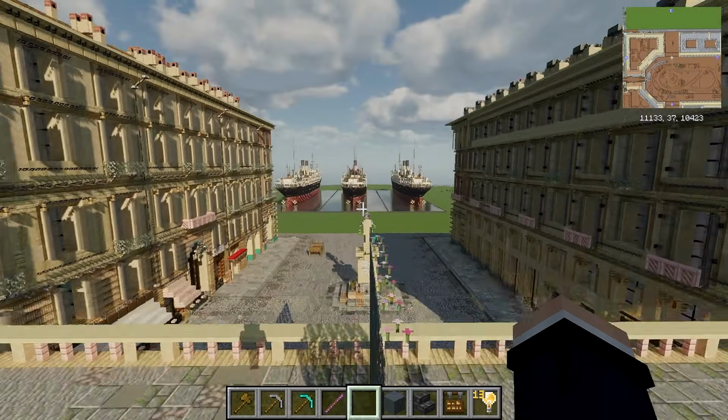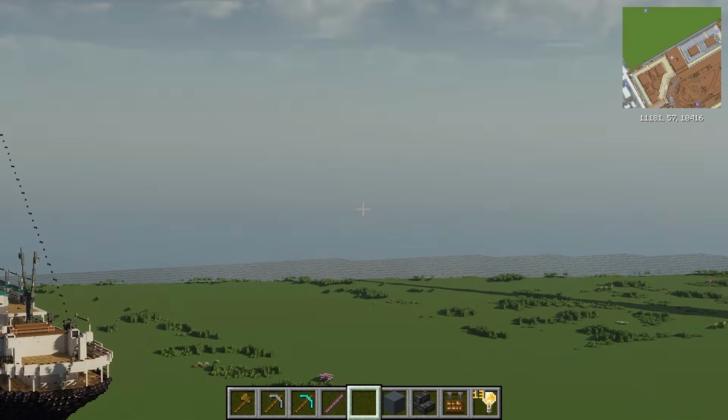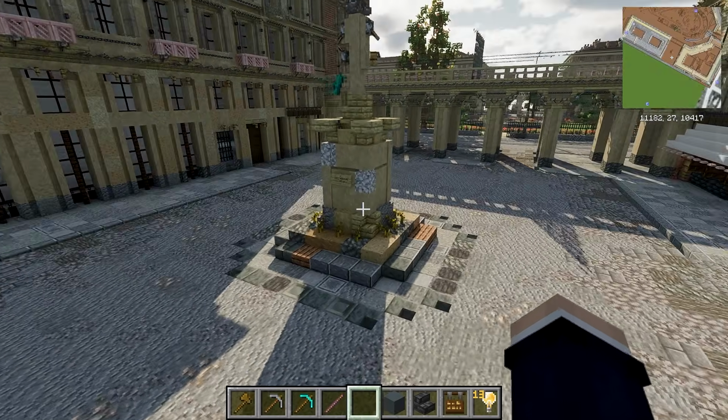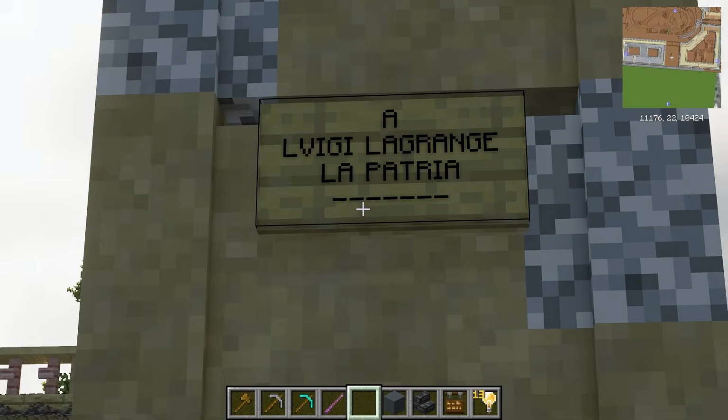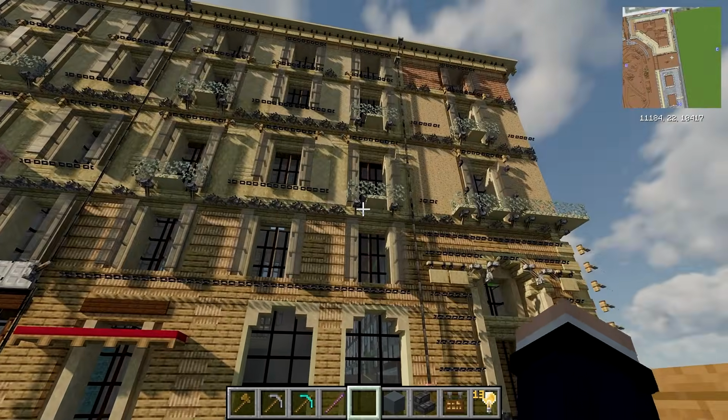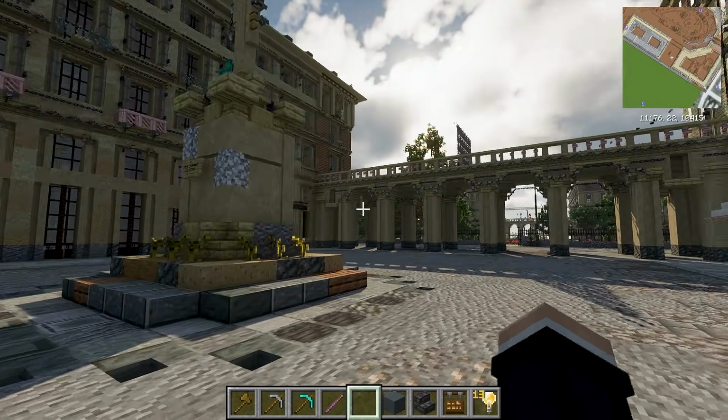Ignore the ships because they're kind of just there. Are we on the coast? Where are we? I don't even know in relation to what part of the world this is in. Another statue there. Very nice. But these squares are gorgeous. It really does open up a city nicely.